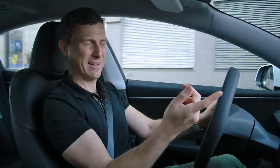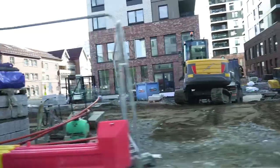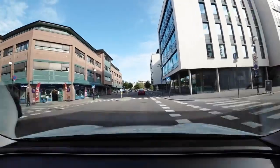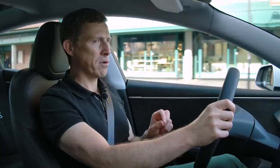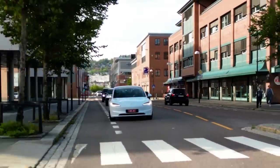Even that's quiet. Listen. Now we're going past a building site here. There's some banging going on, but it wasn't too intrusive. Once again, that's all the soundproofing doing its job. And one thing I always found with the Model 3 was that you got quite a bit of tyre noise just when you're coasting about, but it does seem more suppressed in this new car. Let's try the suspension out over that drain cover.